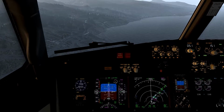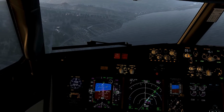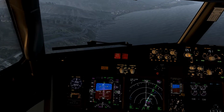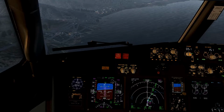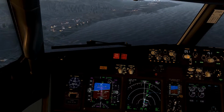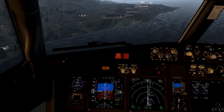Okay, keep it out. Okay, following the flight director around. And we'll start descending now. Okay, just a little low, little high, sorry. There we go, 2 red, 2 white. Approaching minimum 400. That down to 1.